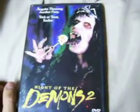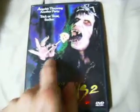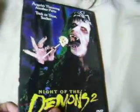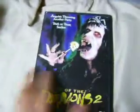Next, Night of the Demons 2. Again, original VHS cover art. Really nice. I like the whole lollipop skull thing. Pretty cool. Really like that.